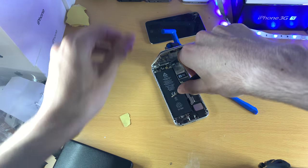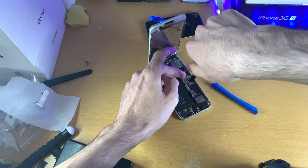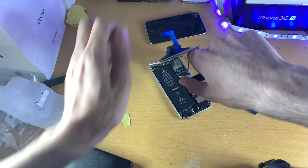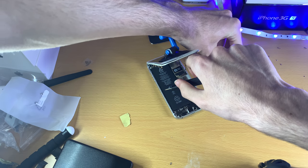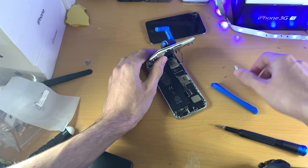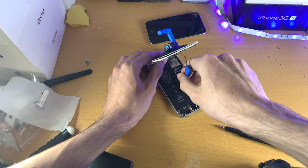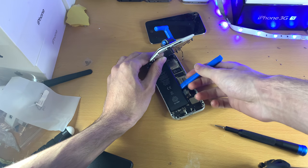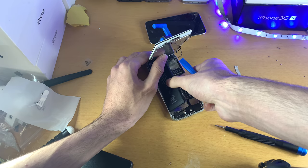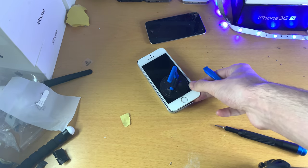So get rid of this screw. Then we'll get rid of this screw. I've been waiting a very long time for this. Okay, and get rid of this bracket. The battery was already popped out. That's weird. Now you may be like, why aren't you using pull tabs? Because there are none on this. So remove this battery.